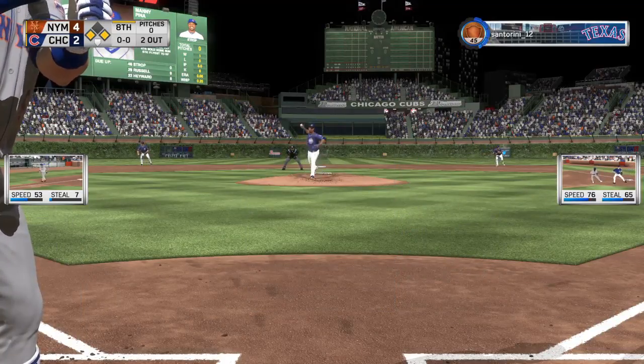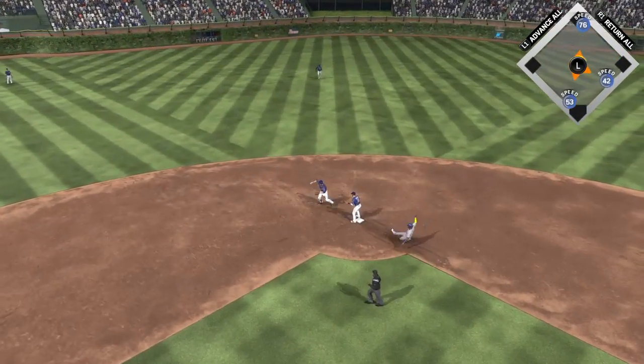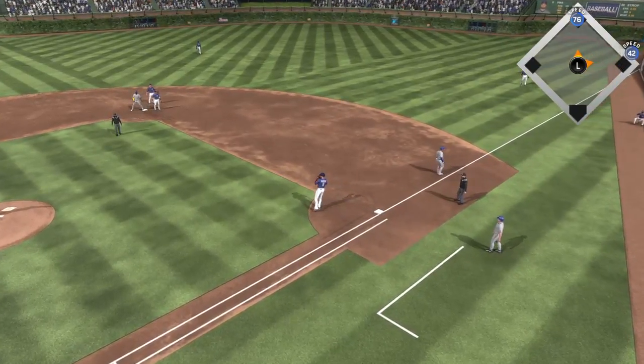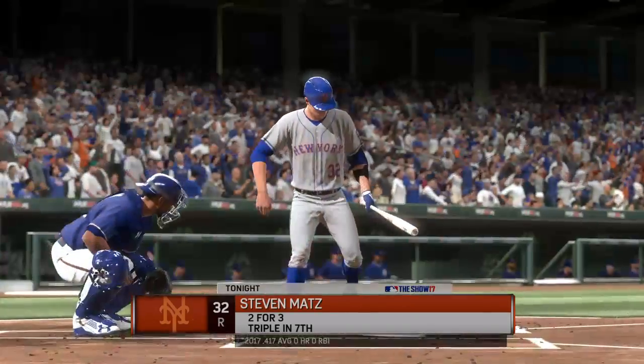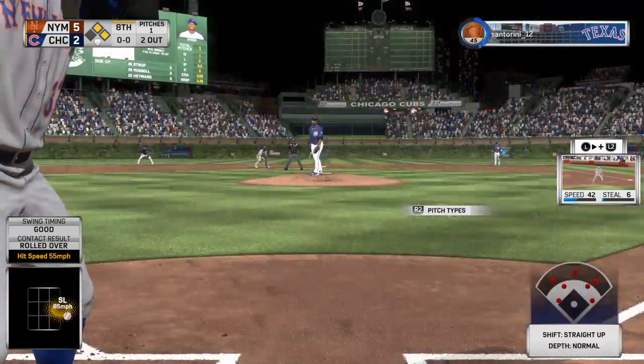From the stretch. Slow roller back to the mound. There to play it is Zobrist, and they will get him in there. A very close play at first. So digging in now, Steven Matz.